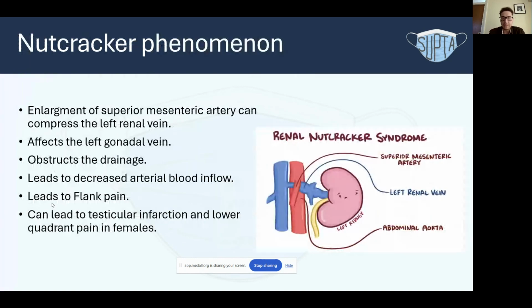Okay. Now, the nutcracker phenomenon is what we talked about a minute ago with the superior mesenteric artery. So we can see in the image on the right-hand side, the superior mesenteric will go over the left renal vein. And when it goes over the left renal vein, it can actually compress it down. And when it does that, a lot of issues can happen.